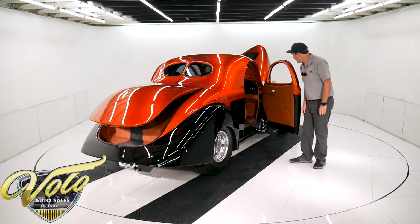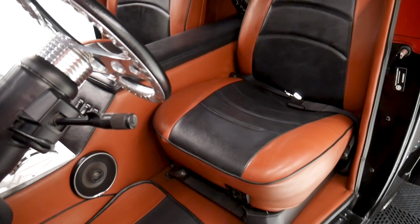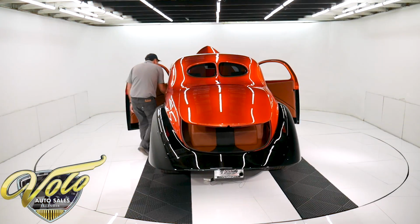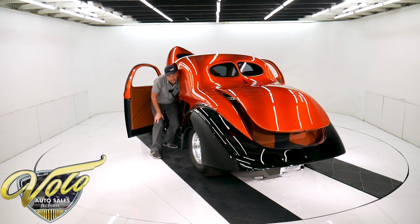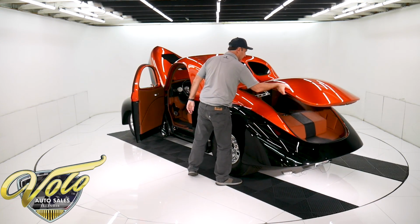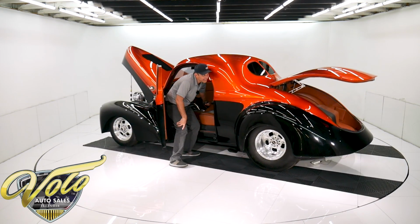It does have seat belts. I told you driver's side's power, this side's manual seat. I see this didn't open all the way. You hit it again. I probably went the wrong way, didn't I? It hits a point right there and then it struggles and you get past it and then it keeps going. So we'll look into that.